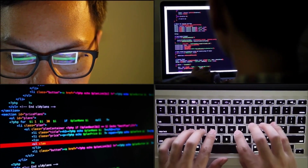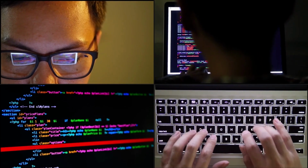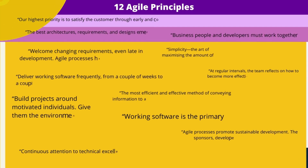They are not rules for practicing Agile, but a way to help you think in an Agile way. In this video we will review each of the 12 Agile principles and see how they should be understood.